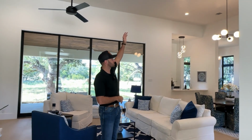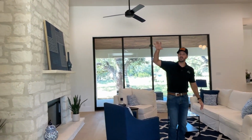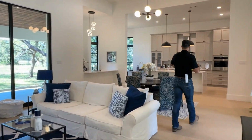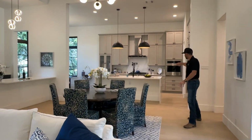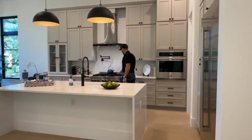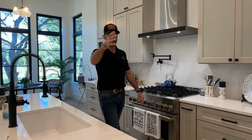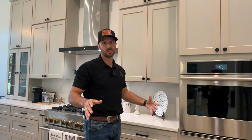You can see these huge 13-foot ceilings in here in the living room, just giant open space, big fireplace. As you come over here, you've got your main dining area right here with the breakfast nook off the side of the kitchen. Big island with the waterfall countertops. You've got this, I think it's a Thermador appliance package, this huge gas cooktop here as well. These quartz countertops are really, really cool too. This giant refrigerator. I mean, custom cabinets, really, really tall custom cabinets, so tons of storage space in here.